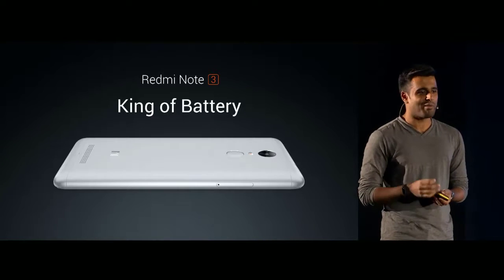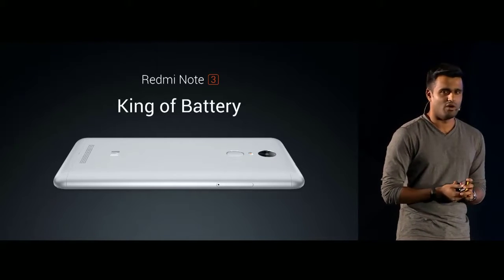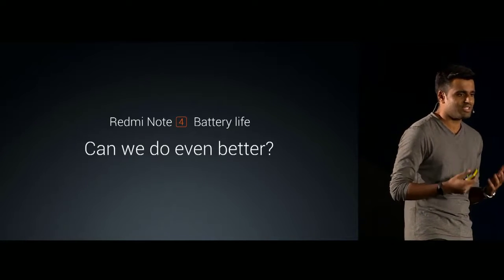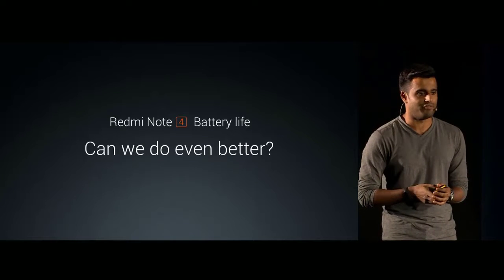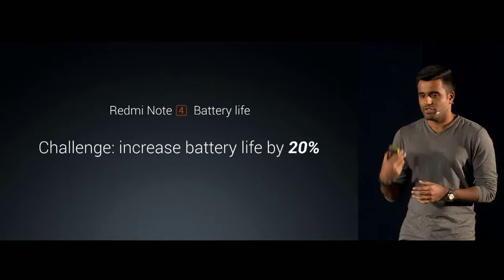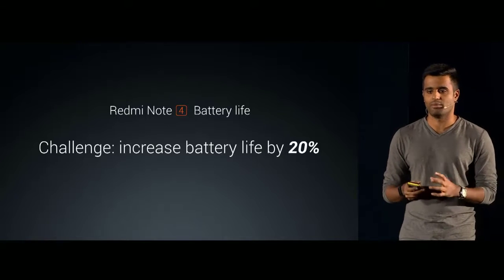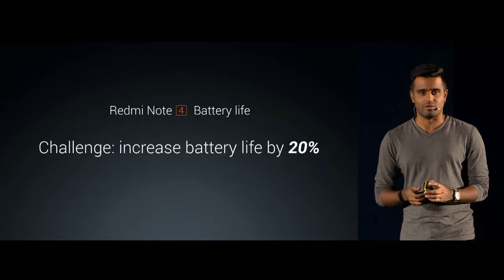People started calling Redmi Note 3 the king of battery. Of course, these reviews came out as we were starting to design Redmi Note 4 last year. So we asked ourselves, is it possible to double down on battery life and go even further? Can we do even better? This was one of the major design challenges for Redmi Note 4. Increase the battery by 20% without making the battery bigger. So how do we do this?